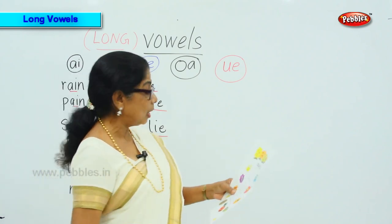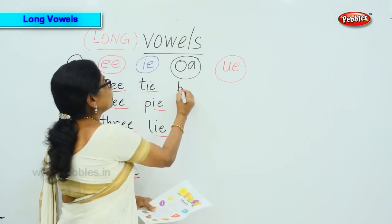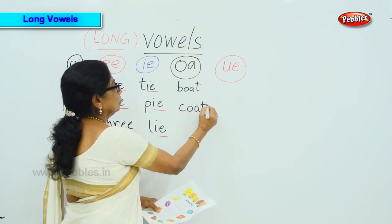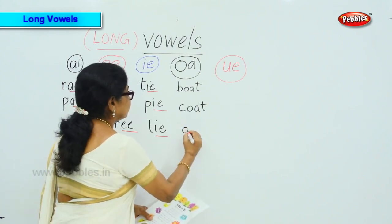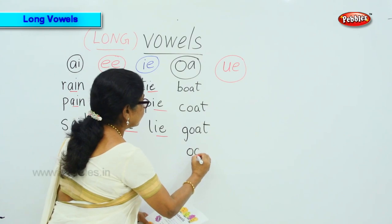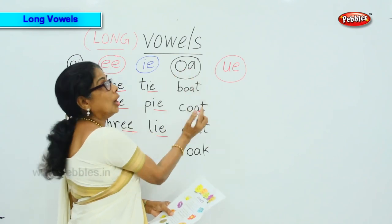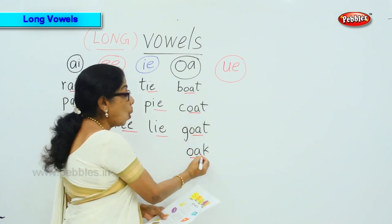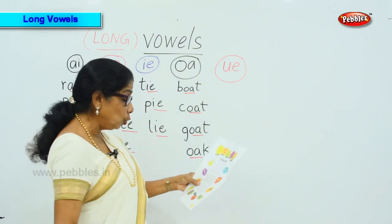Okay? And the next long sound is O and A together. Boat. Coat. And next we have goat. Oak. Oak tree. Okay. So let us say the sound together. O and A. O is stronger. Boat. Coat. Goat. Oak. And the last sound here we have is UE, glue.